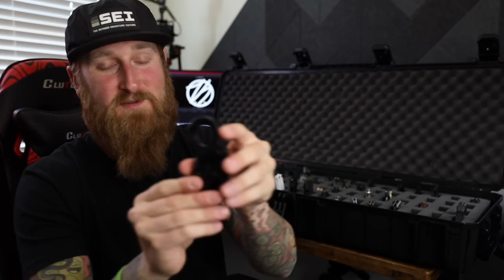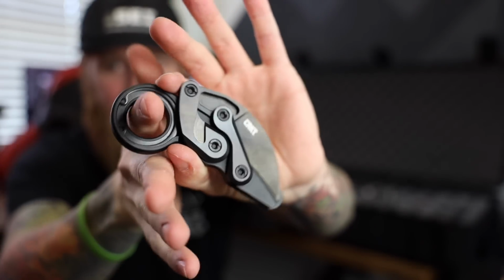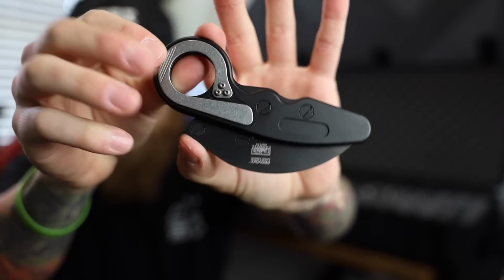Ooh, this one is rad. The CRKT Provoke. Such a cool design, sort of a karambit with the ring here. Really unique pocket clip on this side.